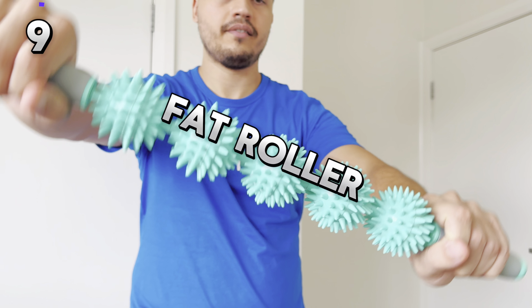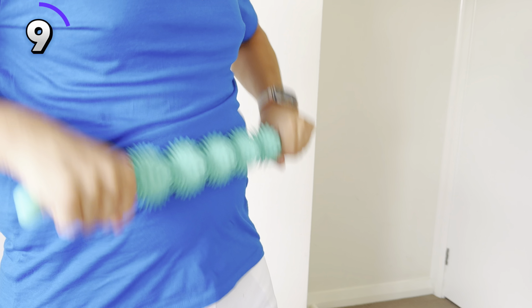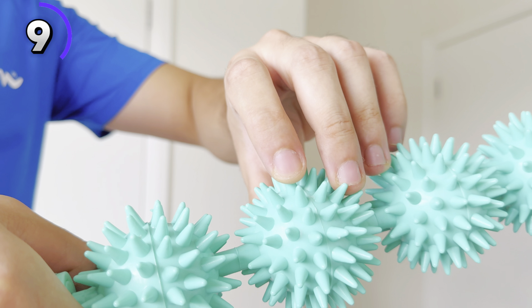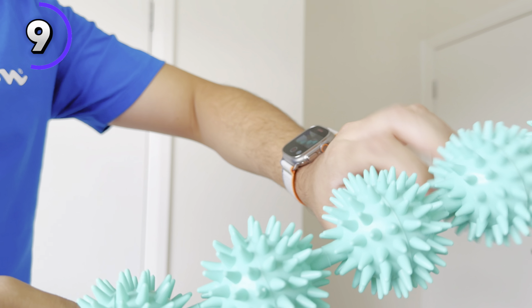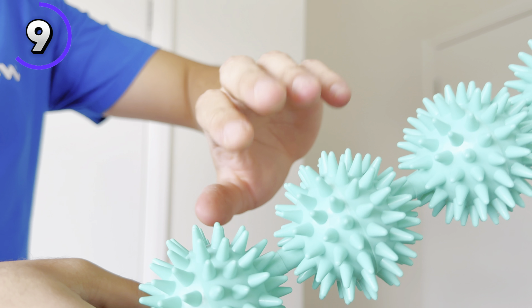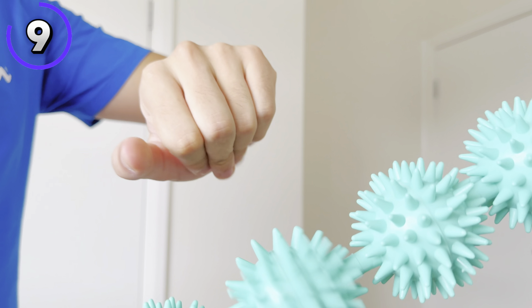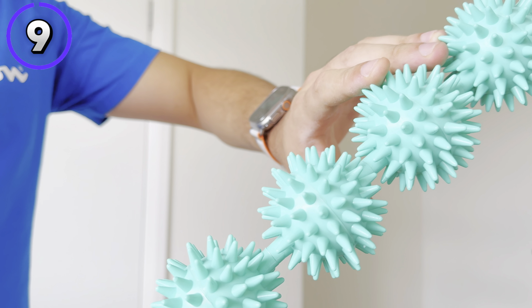Fat roller. These rollers here are supposed to sort of poke into your fat and kind of break it down and activate it. But I highly doubt that does anything. Maybe it just sort of stimulates it, activates some blood flow to the area, which will help with fat loss, but realistically, this probably does nothing.